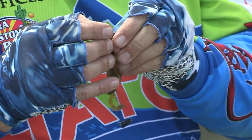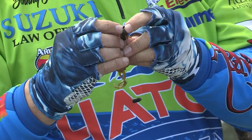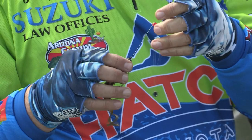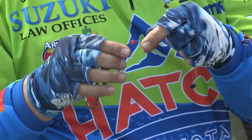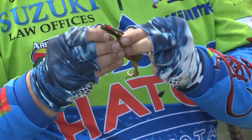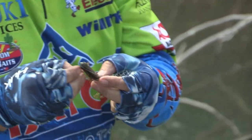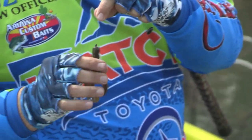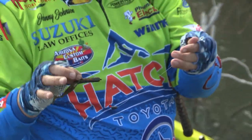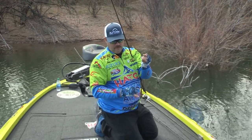And then I tie the hook on, but before I tie the hook on, I put a little bobber stop right there. That little piece of rubber keeps the glass from banging on the knot. And then I'm using a little 3-aught, that's a 3-aught, a little 3-aught Owner wide gap hook there. And there you have it. Little 1/4-ounce tungsten weight. That's what that is. And we're good to go.